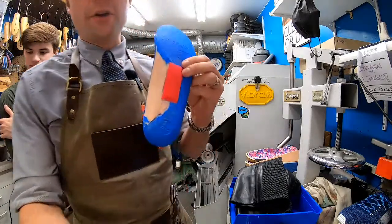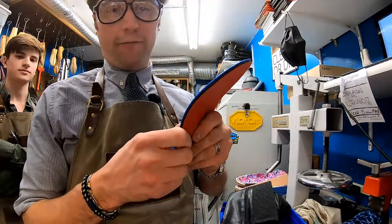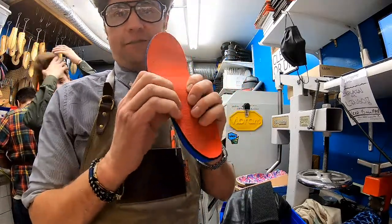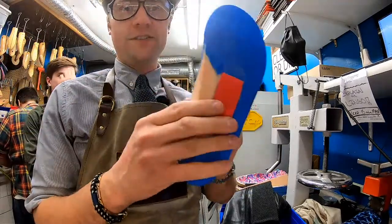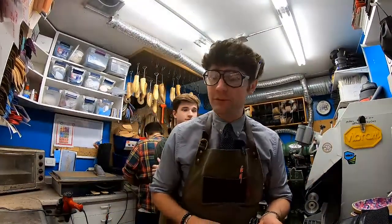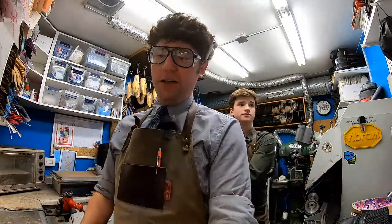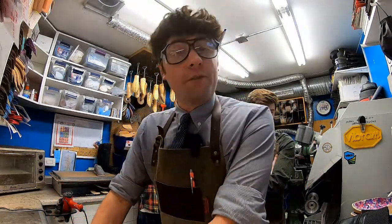Last note for the arch bar, we are using a 55 durometer microcell PUP EVA. It is a firm material, but it's soft enough to not feel like there are any hard ridges, and it's going to push up. This has been Workshop Live. We have an A6 foot type, medial arch pain, inflammation because of a post cortisone shot, softening the arch up.